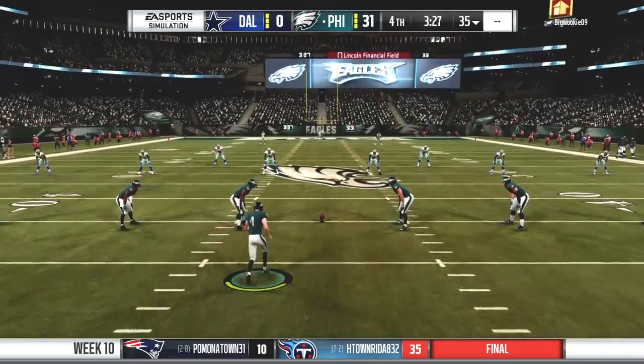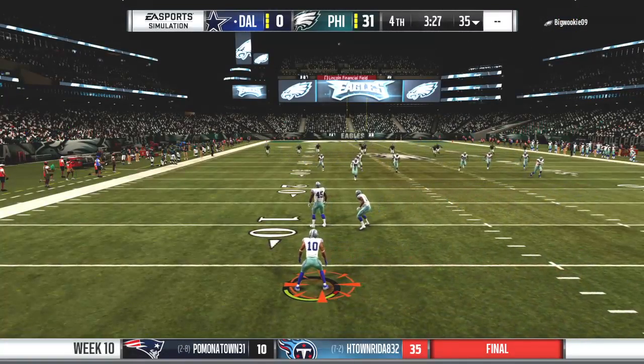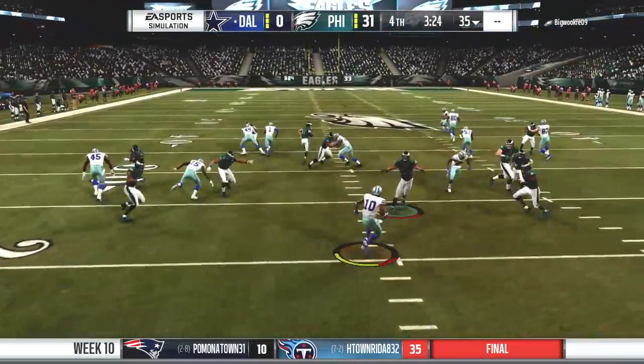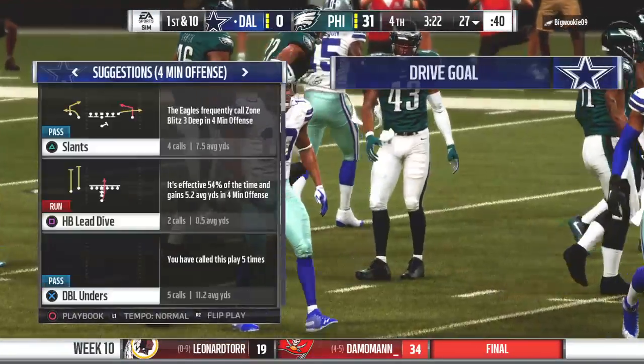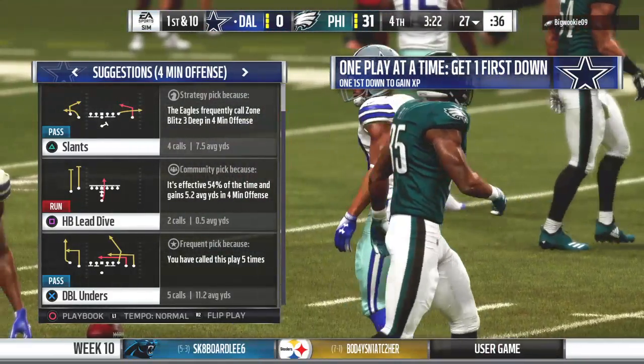Elliott now to kick this one away. This is taken at his 4. Takes this across the 25, a couple extra yards up to the 27-yard line. And now Dallas gets set to take the field.